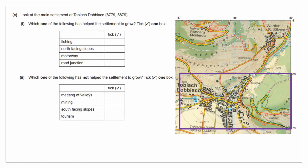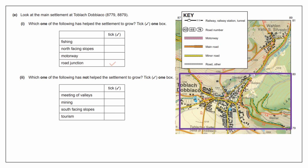Fishing, I would probably expect there to be a much bigger river or a lake, so probably not that. North facing slopes, generally in the northern hemisphere, which is where Italy is, you want to be a south facing slope because that's warmer. Whereas this one, most of the town is on the north facing side. Motorway, I can't see any of the motorways for that as orange is the main road, so yellow is a minor road, so there's no motorways, so it has to be a road junction. You can see here loads of different roads meet.